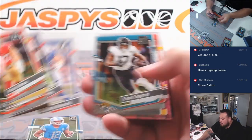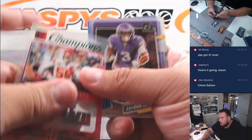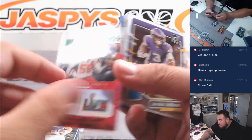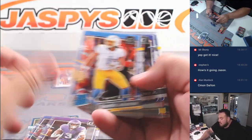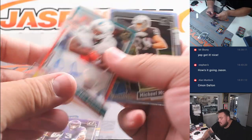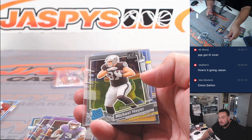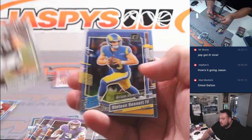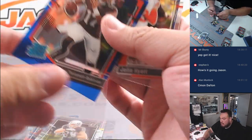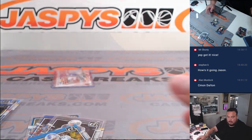Hendon Hooker, Dalton Kincaid. Champions there. I believe that should be out of 25. Or out of 49, sorry. I think that's Frank Clark, isn't it? Jordan Addison. And we got Devon Achane, the rookies, auto. Number to 25. That's nice. Miami Dolphins going to Michael Johnson. Michael Mayer. And then we got Dorian Thompson-Robinson there to 99. And then Jahmyr Gibbs.